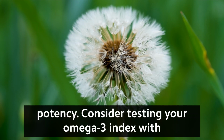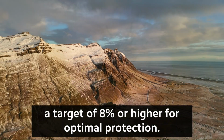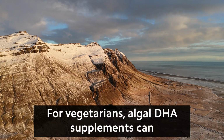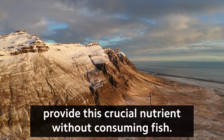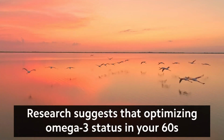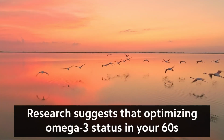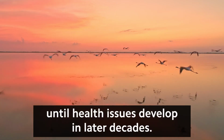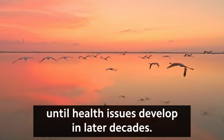Consider testing your omega-3 index with a target of 8% or higher for optimal protection. For vegetarians, algal DHA supplements can provide this crucial nutrient without consuming fish. Research suggests that optimizing omega-3 status in your 60s provides greater protection than waiting until health issues develop in later decades.